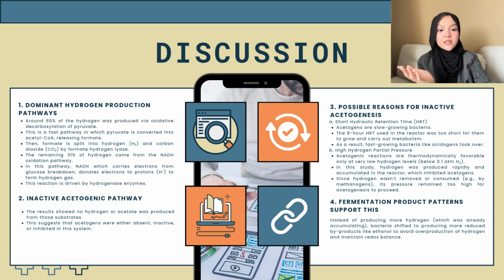Additionally, the fermentation profile supports this explanation. Instead of continuing to produce hydrogen, the microbial community shifted towards the generation of more reduced compounds such as ethanol. This metabolic shift helps the microbes maintain the redox equilibrium under conditions where hydrogen removal is limited.